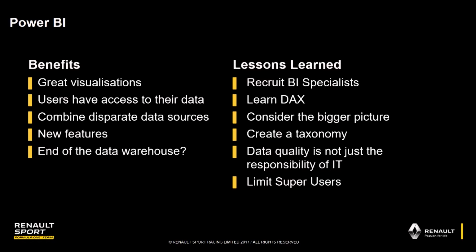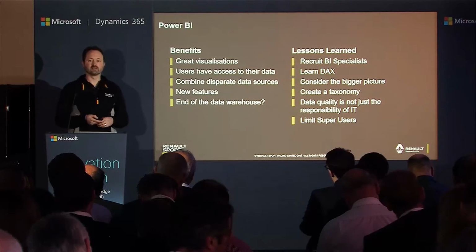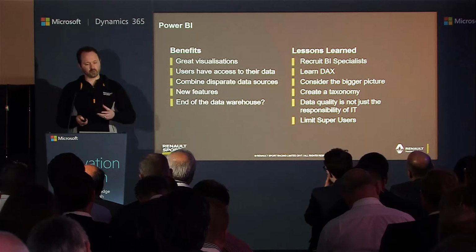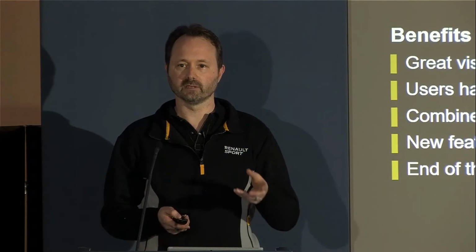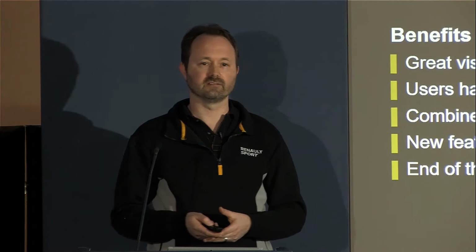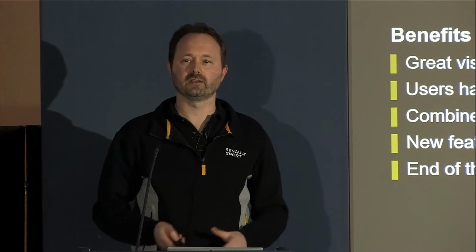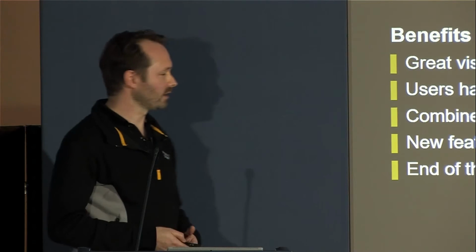Data quality, it's really important that your users understand the importance of data quality. Some of our old systems allow people to cut corners and not fill all the information in. And of course, that means that when it's reporting time, you don't get the data that you want to see. So it's important to impart on them that it's up to them to make sure that the right data is in there as well. And again, limiting super users, this is one of the things that we've talked about. It's great to give the power of this data to all the users, but if they're going to spend all day creating their own dashboards rather than doing their day jobs, then it might become an issue. So keep an eye on that.